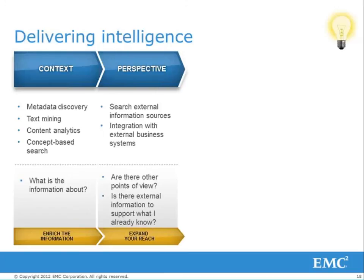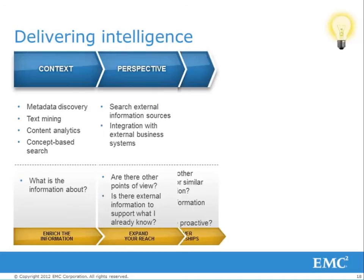Perspective, here we need to be able to search not only sources within our enterprise, but external information sources as well. There's a wealth of information in a variety of places today throughout the internet, and being able to pull on that, draw on that, and allow it to influence our decision making. Lots of public databases as well that we may want to leverage. So perspective and expanding our reach is really key.